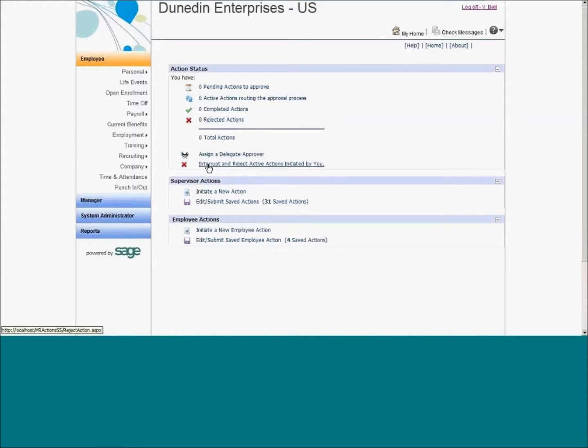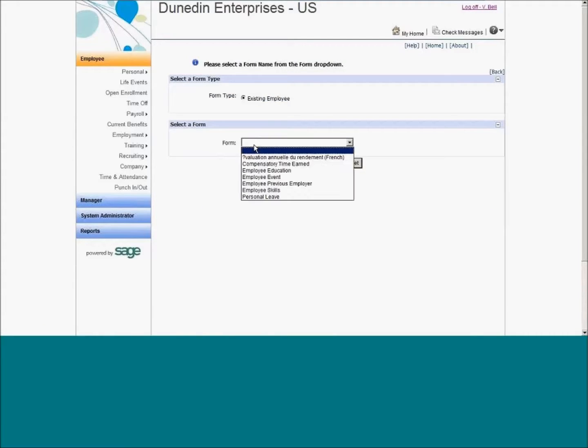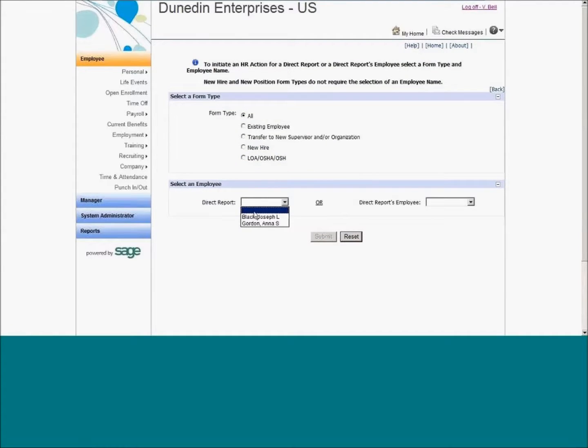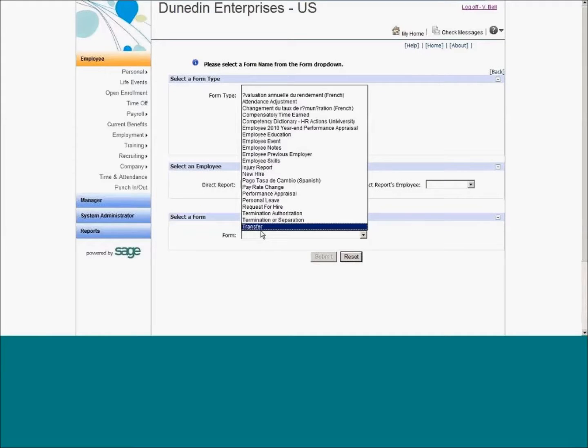From an actual user point of view, in this particular case, it breaks it down into supervisor and employee actions. So from an employee standpoint, maybe we have a couple different forms to update a certification or education, those kinds of things, and we want that approved or sent into the system. Maybe from a supervisor point of view, the supervisor is going to run several different things on an actual employee. Maybe they want to get an attendance adjustment approved, or if they've earned comp time, something along those lines. You can easily do that.